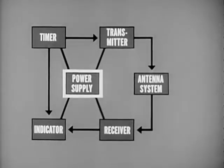The power supply services each component. There are additional electronic circuits and servo systems for controlling antenna movement.